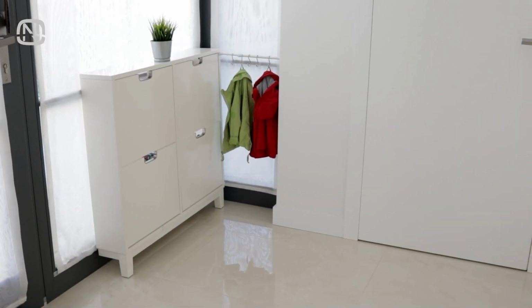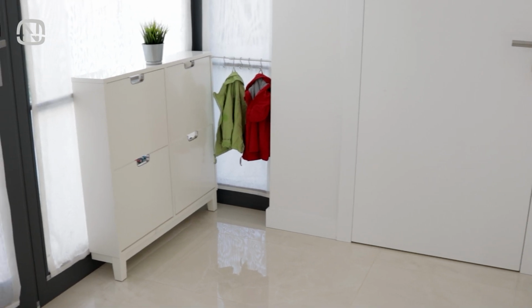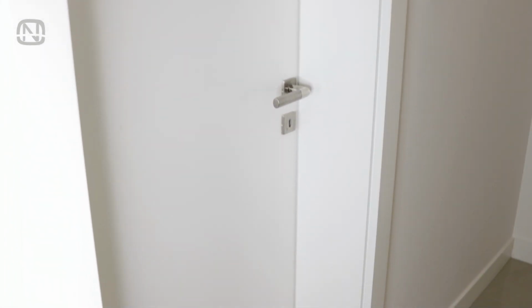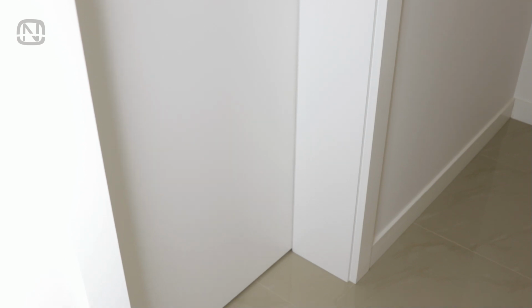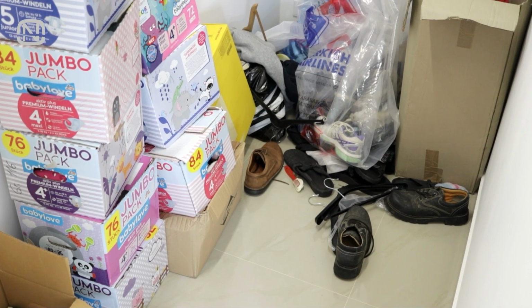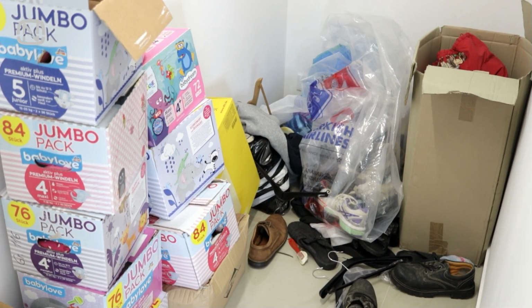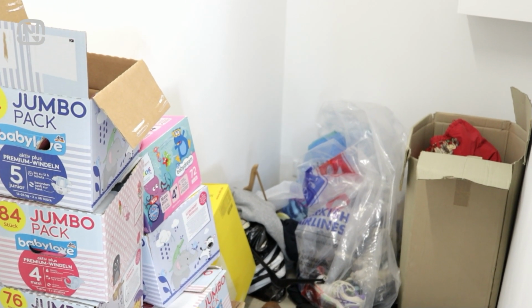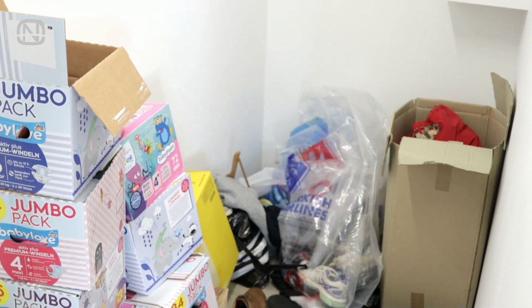There is not enough storage space in our hallway for outwear and shoes, so they have been scattered all over the place. I decided to renovate this storage room that I used to keep the baby clothes of my eldest daughter to pass on to the youngest one. All the clothes, among other things, are stored in the boxes from diapers. I decided to turn it into a closet for outwear.